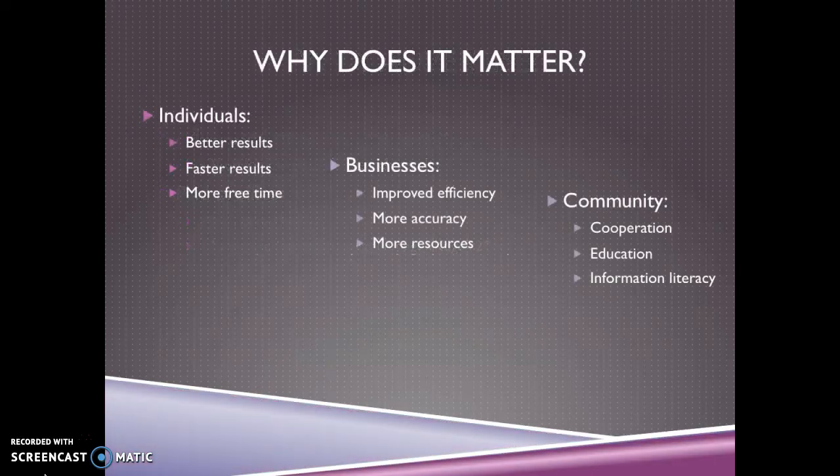Why does this all matter? For individuals, understanding how search works and how to use search features will lead to more accurate and faster search results, leaving more free time to use that new information.